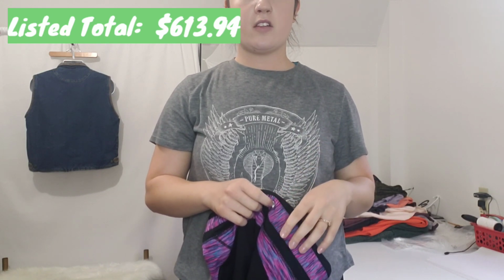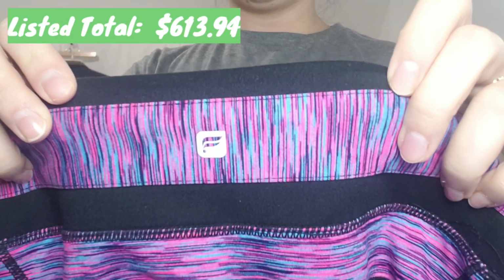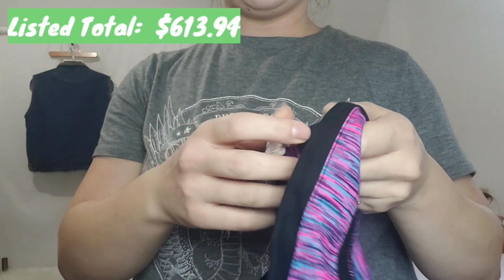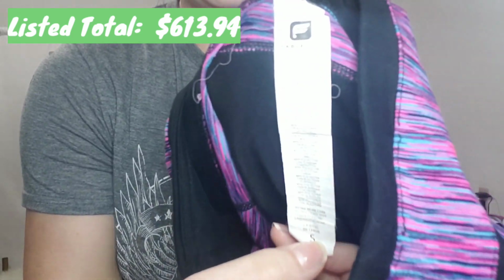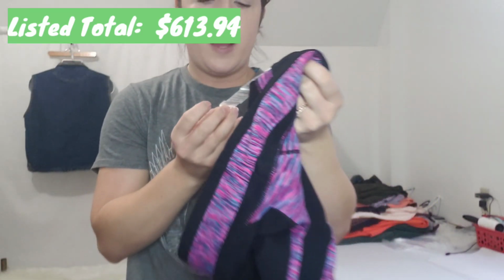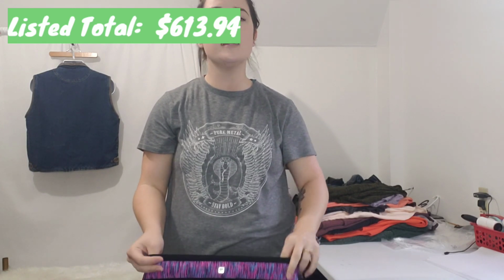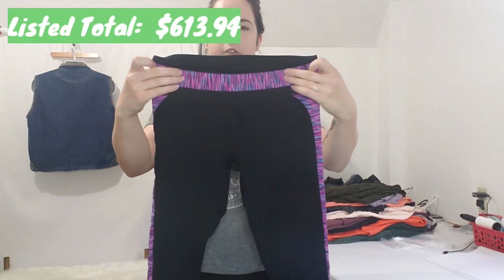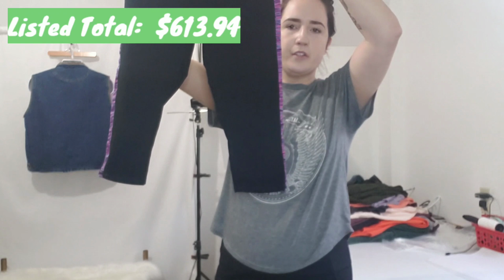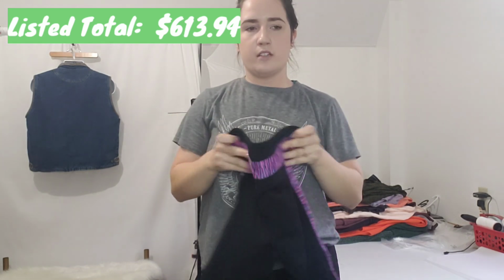So these ones are very similar to the ones before. They've got the pattern on the waistband. They've got the logo on the back. Now these ones actually do have the tag on the inside, so I'll be able to look up that style number. I think that these are called the Camacan leggings. I've got to look it up, but very similar to the ones before, just a different color and pattern. There are also the crop leggings, and I'm going to also list these for $29.99.